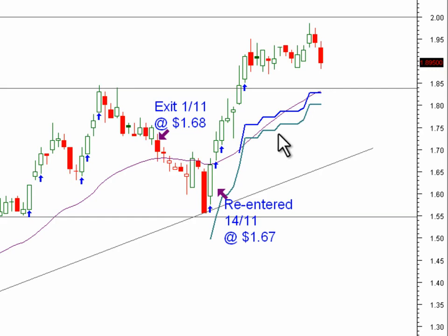I have tightened my trailing stop loss up. So my trailing stop loss was currently sitting at this level here, and I've tightened it up just below that support level. So if it does fail and is unable to hold this support level, then I will automatically be sold out of the CFD. But hopefully it builds some strength and it pushes through this $2 level.